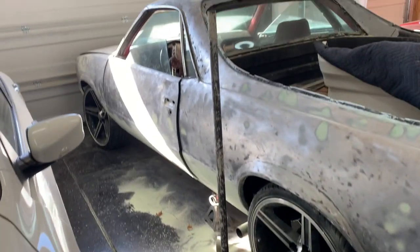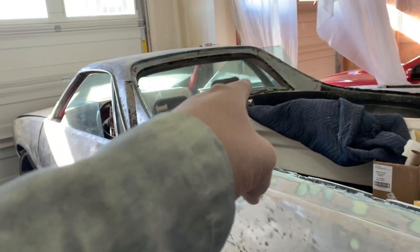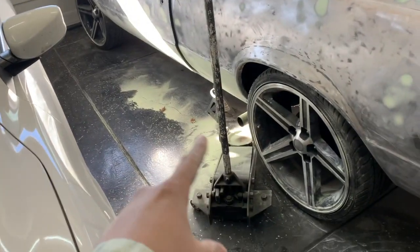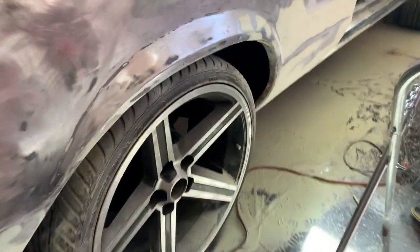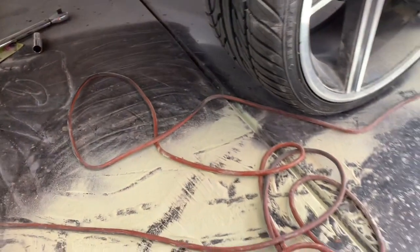All right, y'all. So now we're gonna get to the drip rails. I've already started on that side. I still got to do this side, but you can see how much material is on the floor, man. Especially over here on this side. Look how much material is on the floor and underneath the car, all over the place. That's from obviously existing material.